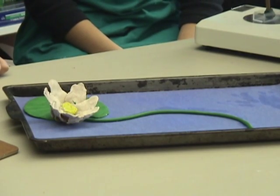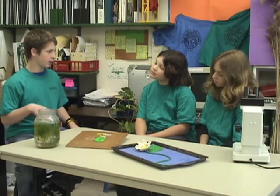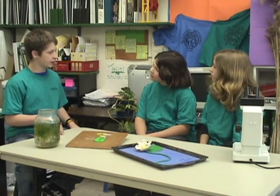The unusual thing about water lilies is that they have the stomata on the tops of their leaves instead of the bottoms. Water lilies and other aquatic plants don't usually have problems getting enough water. They have problems getting enough air. So, if you have leaves that float on top of the water, having stomata on the top of the leaf is a good adaptation. Yep.